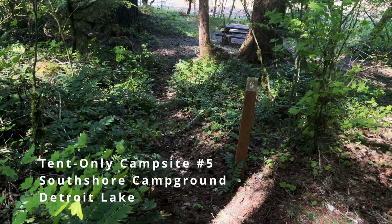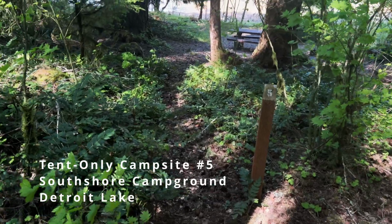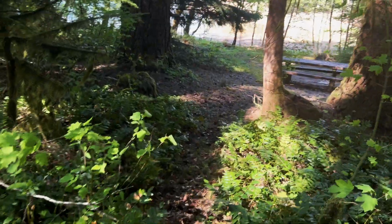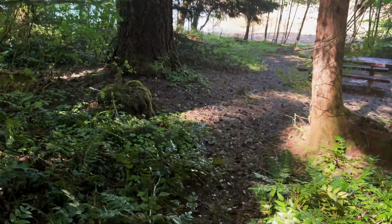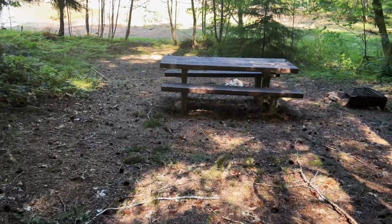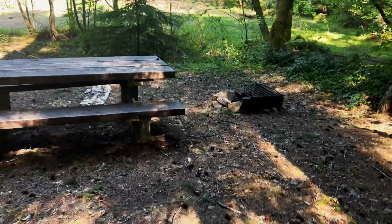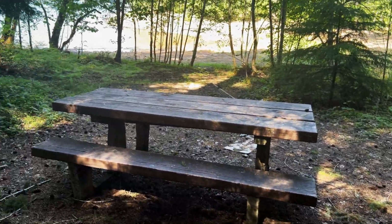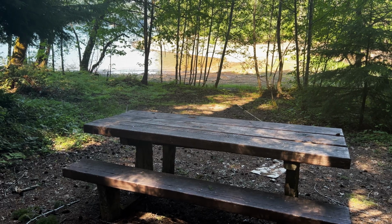We're here at Southshore Campground, Detroit Lake, spot 5, hike-in camping spot. You've got a designated parking spot for your vehicle. You have to haul your stuff over to your site, not adjacent to your parking. And you do have pretty good access to the shore.